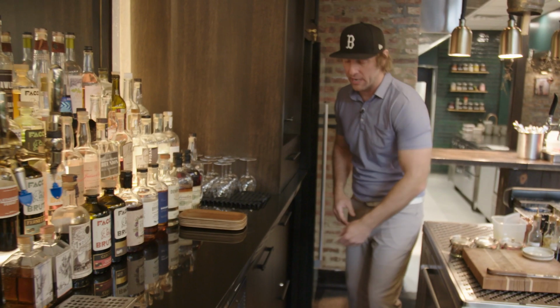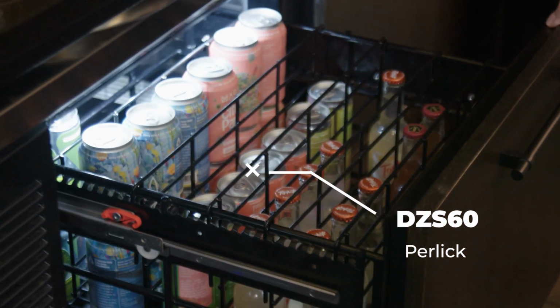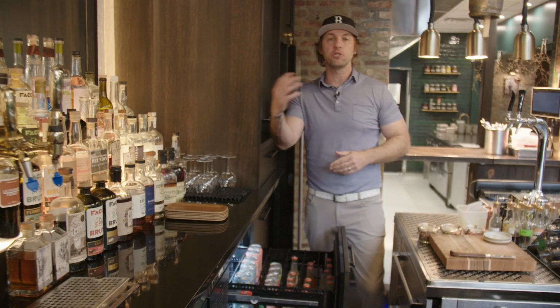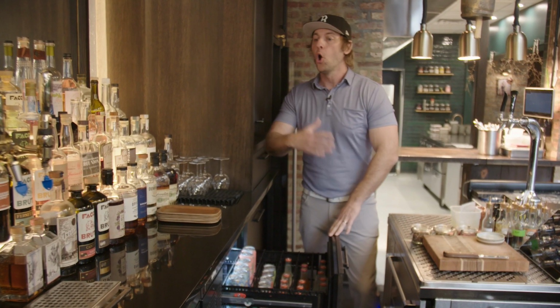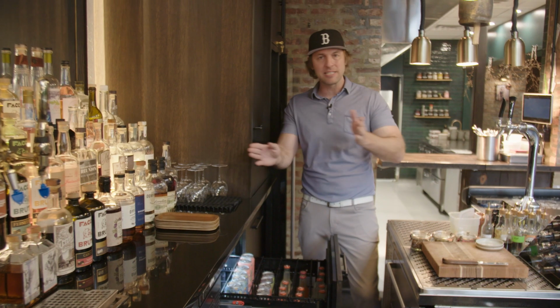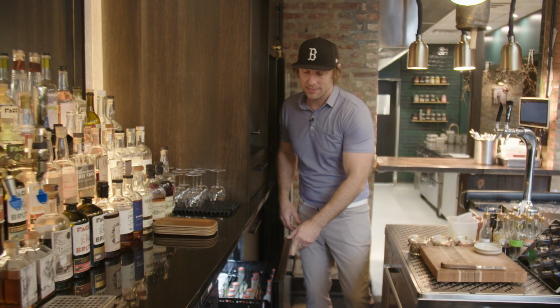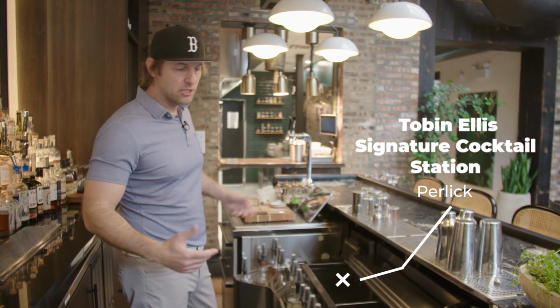Keep coming down the line, we've got the Perlick DZS60. DZ stands for dual zone. We've got 2 different temperatures running in our drawers on the left and in our drawers on the right. You can go 36 inches for standard refrigeration, 45 degrees on white wine, or we can go red wine as well, and you can mix and match those temperatures however you want from one section to the next. But the key to this bar is the cockpit station you see here, the Tobin Ellis signature station.